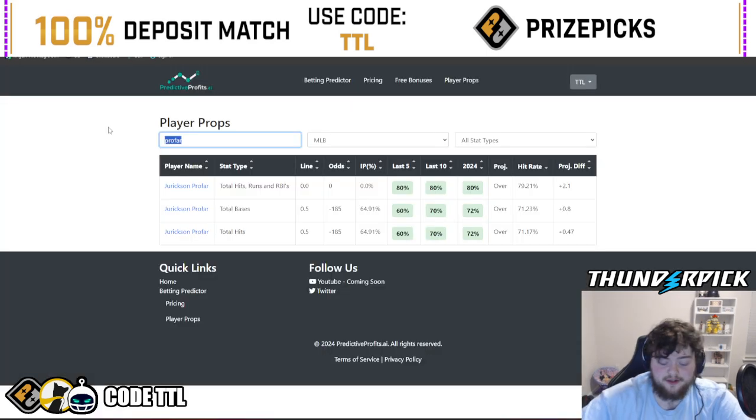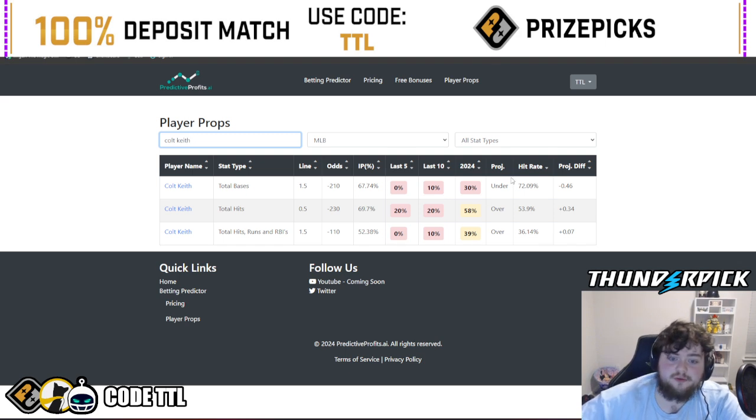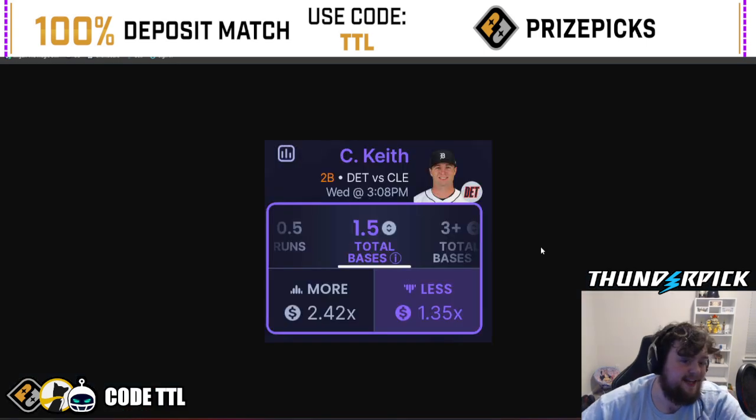So if we do take a look at Colt Keith on here, we can see his under 1.5 bases is a 72.09% hit rate. So with a 73-74% implied probability, this one is very, very slightly negative EV, but I personally just really love this play after looking at the stats. He's gone under this in all 5 of his last 5, 9 of his last 10, and he's only gone over in 30% of games this season. He's gone under in the other 70%. This is minus 210 over on Sportsbooks, and I really just think that this one is a layup. So Colt Keith under 1.5 total bases. That's going to be our fifth and final pick of the day, guys.